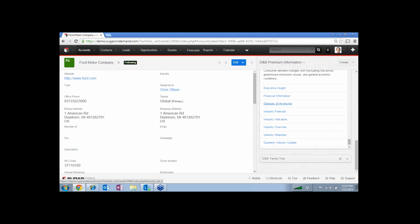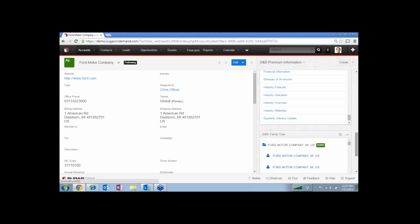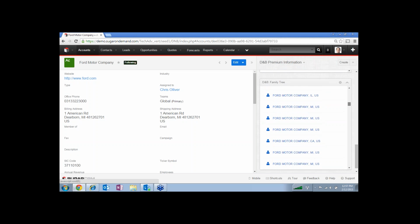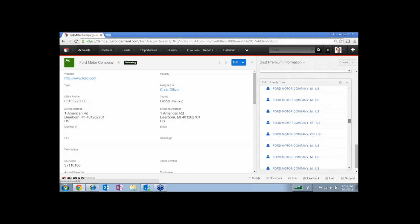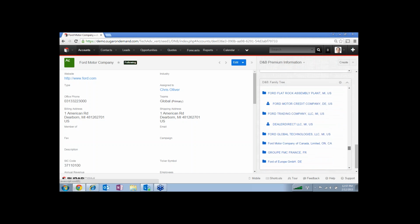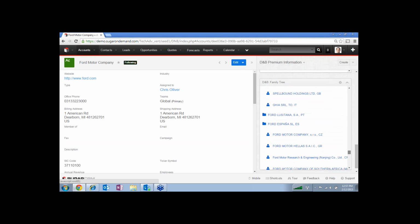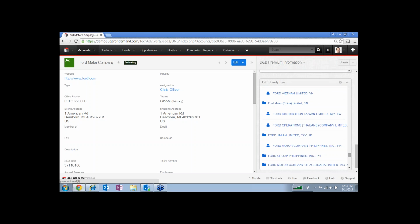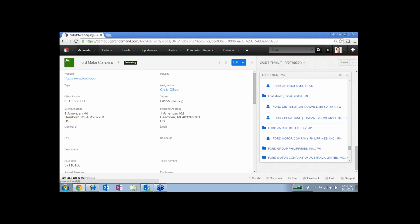So industry overview, industry websites, you can see a lot of great stuff there. And then the DNV Family Tree, again, this is where you're going to understand the parent and child relationships within an organization. So you can see the different branches by state. And then you start getting down here, and you're going to start seeing some other interrelated entities and understand the hierarchy of the organization. And hopefully, maybe there's other people, like I said earlier, working on different entities inside this set, and you can take advantage of their relationships or their direction.